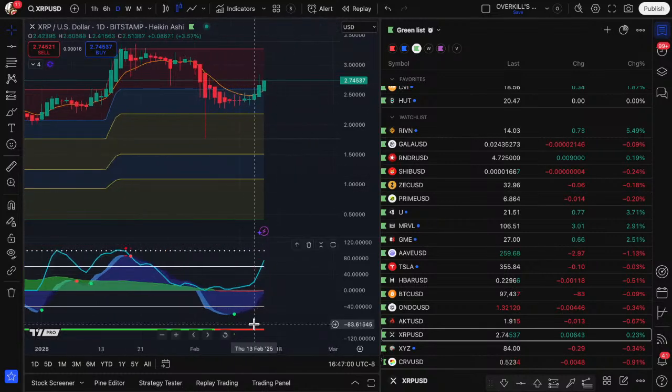XRP obviously breaking out here. Again, guys, we called this out on Sunday. No, that was Saturday, actually. I think it was 2.35 the price was. It's sitting at 2.74 right now.